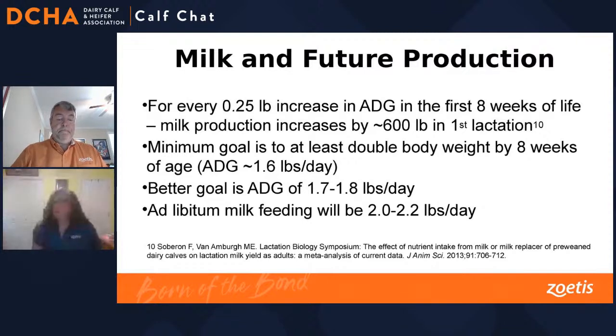The other challenge is we feed more milk, they eat less grain. How do we handle that transition? Because we need to make sure grain intake's good. So typically what I like is not at least, but 2 step downs. Okay. And I want them to last 5 to 7 days each.